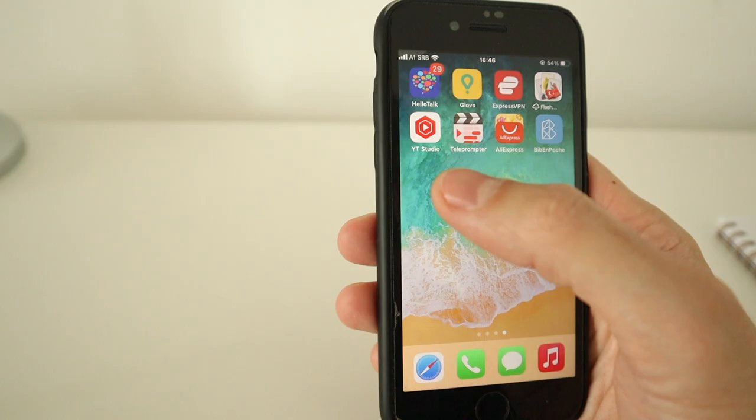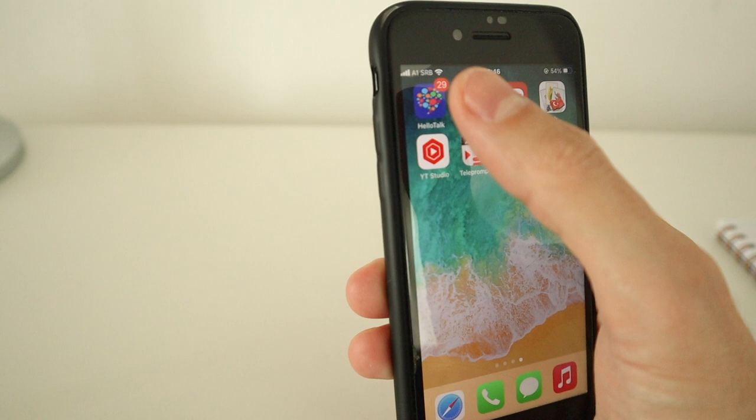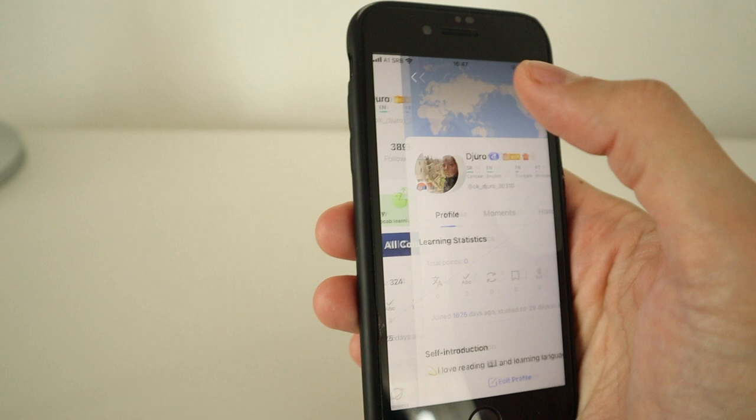So if you enter HelloTalk, you will see that there is an option to put your information first about yourself. If you're using HelloTalk as a free application, you can opt for only one language per week, so you can do an exchange for only one language. This is a sort of limit that HelloTalk puts if you don't want to pay a contribution, and it's totally fine because you can switch the language every week.